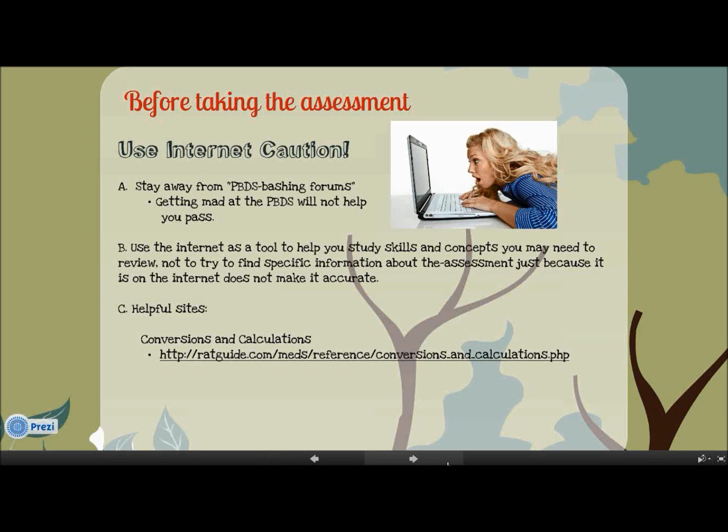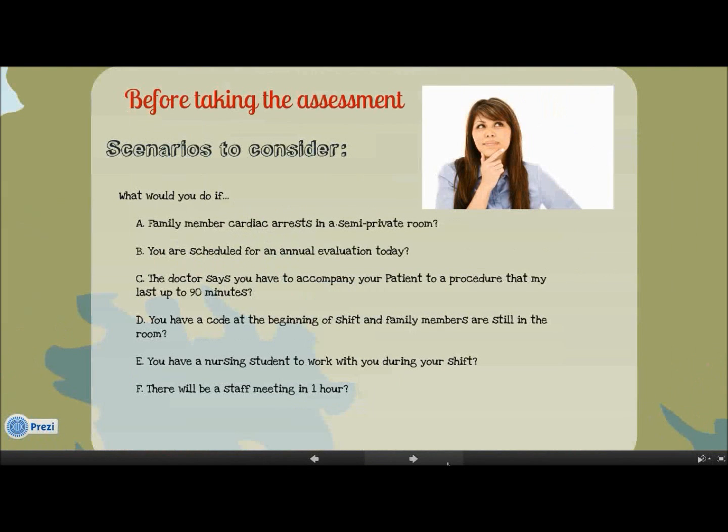Remember, just because it is on the internet does not make it accurate. Spend your time reviewing your own skills and experience, not someone else's. Here are some scenarios to consider as you review.